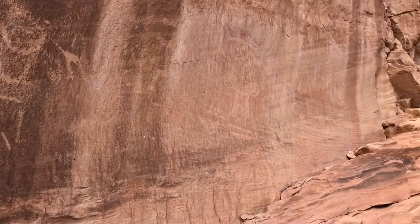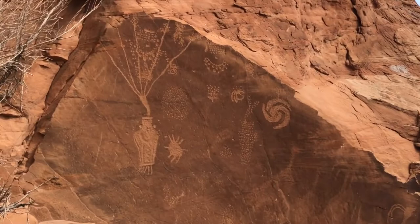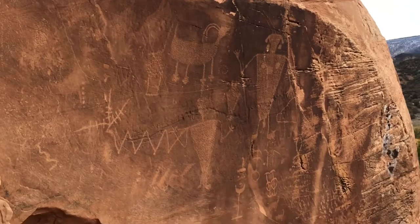And one thing I always love about petroglyphs is I always want to know the story behind them, because they look like they have a very interesting story to tell. And I would love to understand more about what the Native Americans are wanting to tell me.